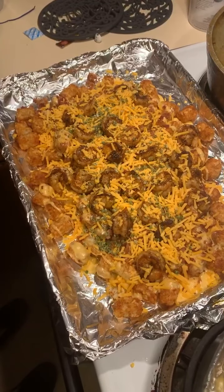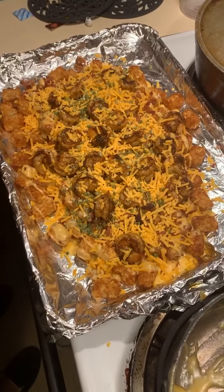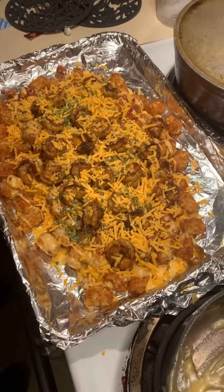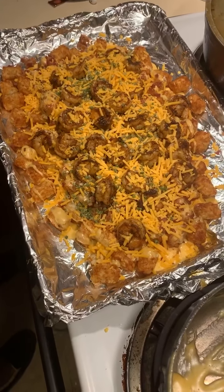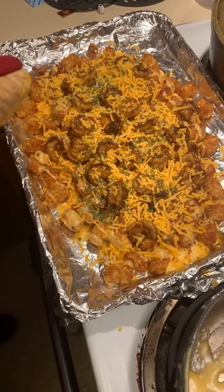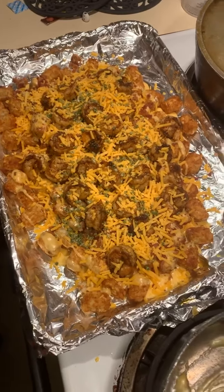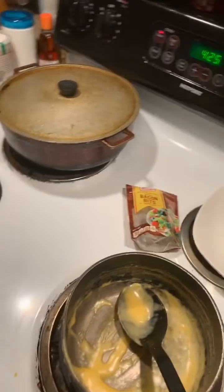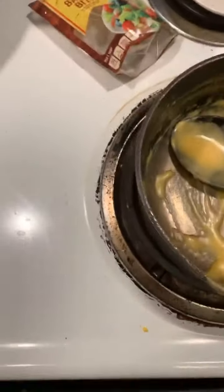Whoa, that's kind of hot. We are going to put this back into the oven for a few minutes. I'm going to put this back in the oven. Whoa, whoa, whoa. Y'all, my weed can't be burning. All right. Like so, like that.